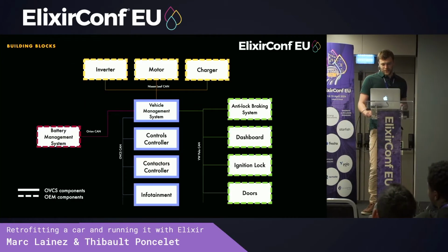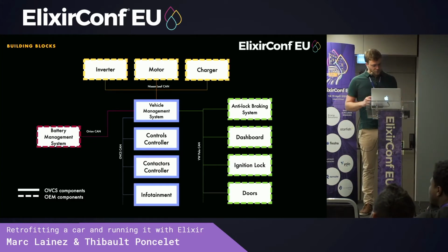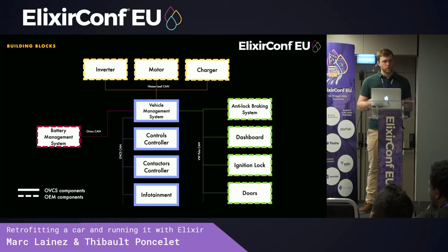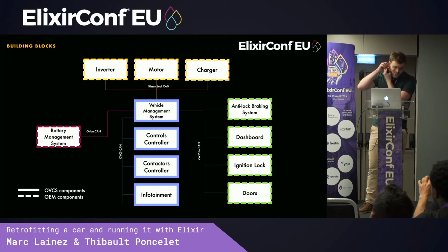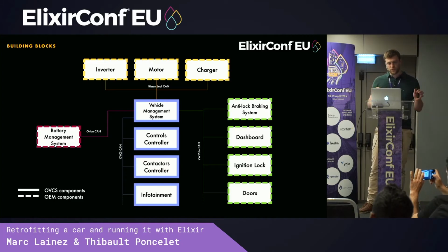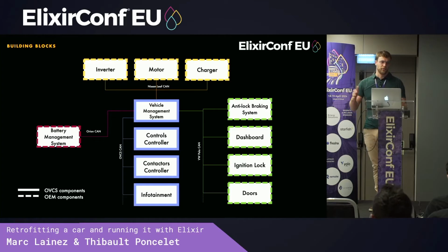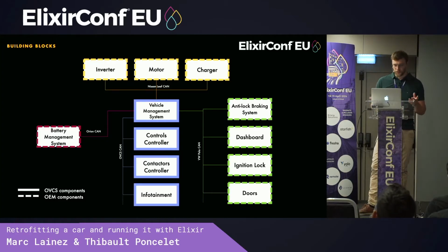Here is a schematic of the big picture of the system. So in blue, you have the OVCS components, which are the components we are building ourselves on the Arduino and Raspberry Pi 4 boards. And it's connected to its own network. So you have the vehicle management system that is connected to all the networks of the car. And then in OVCS, you also have the Arduino boards that are activating the contactors to enable the high voltage for the motor and so on. And then the infotainment is basically the touchscreen we are putting in the old car, so that you have something nice to display the information and the entertainment part.